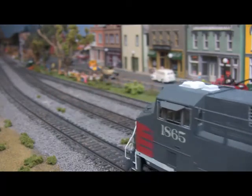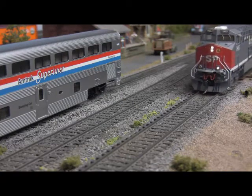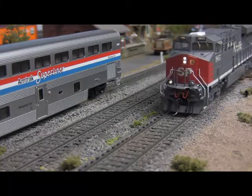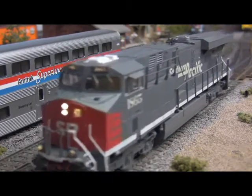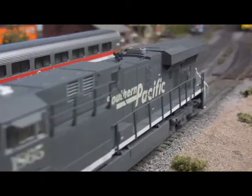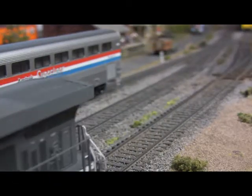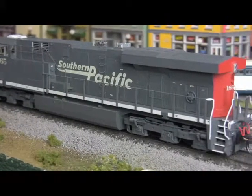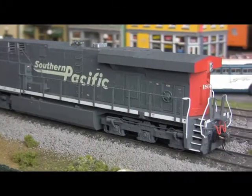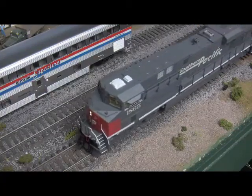Built with Intermountain's characteristic attention to detail, features such as flashing ditch lights, a full set of MU connections, freestanding windshield wipers and grab irons, see-through vents, wire handrails, KD couplers, and a fully detailed cab are all standard. Meanwhile, under the long hood, a precision-wound motor with meshed gears and flywheel drive provides smooth, slow-speed operation in either DC or DCC modes.